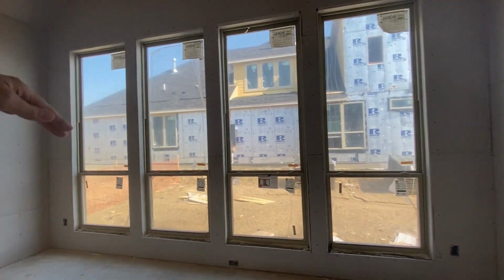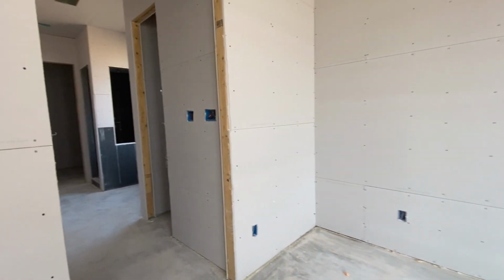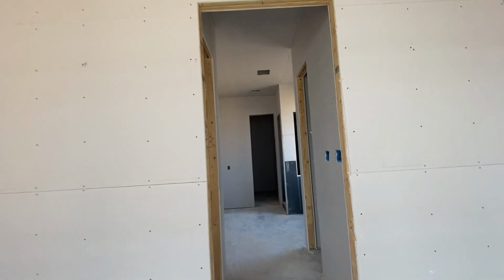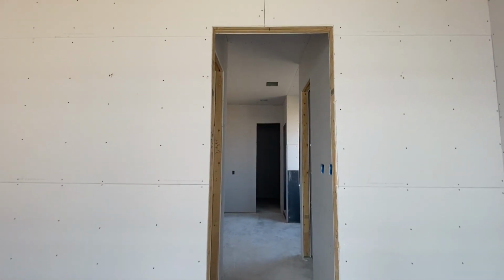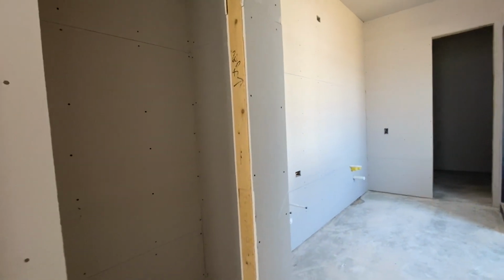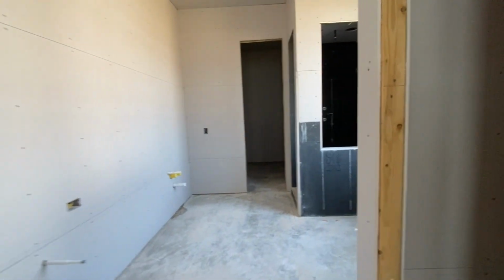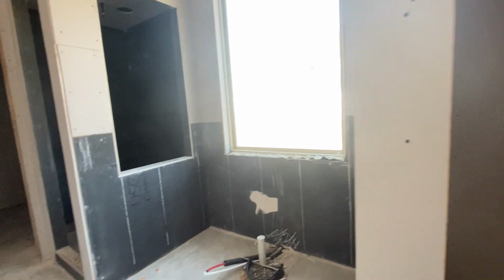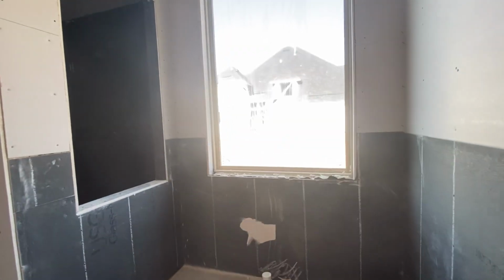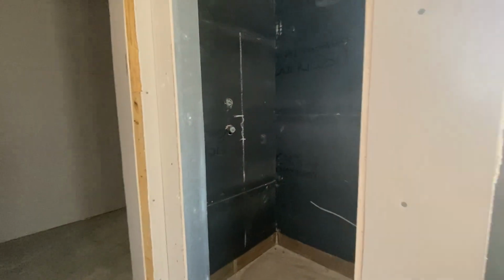And there will be some privacy fencing going back there in your backyard so that you don't have to look directly into the neighbor's house. I love these high doorways. Hopefully y'all can tell in the video, but it just adds an element of space and kind of makes it just feel so much more open and airy. So this is a closet, and then we have the toilet right here, or water closet as some people call it. And then of course, bathtub under this big window, right next to the shower.